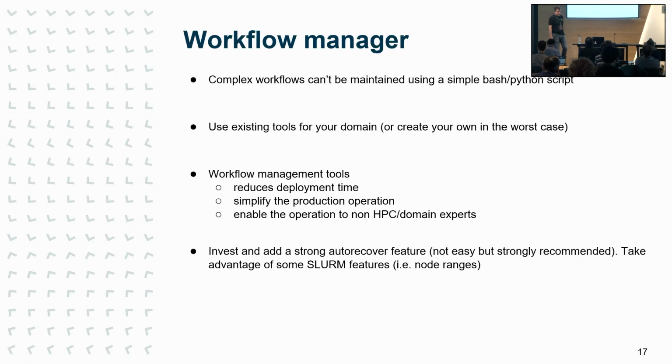And something interesting, okay, you have duties at Meteomatics, but if you want to live better, invest strongly in auto-recovery features, in the sense that if your workflow is able to detect when a job failed, it can really resubmit it. If something is stalled because of many other things, it can kill itself and restart, and this will make your life much easier.